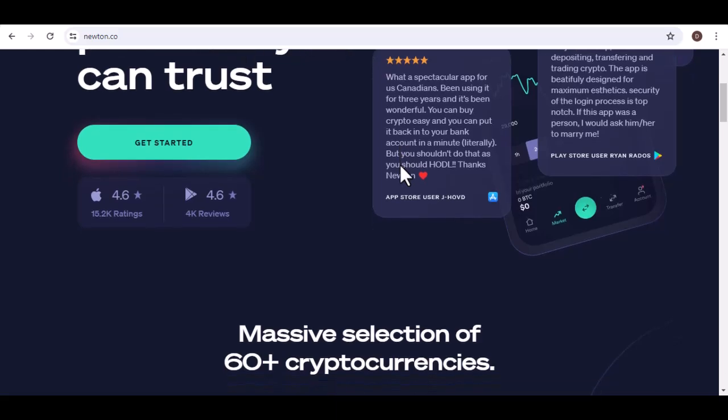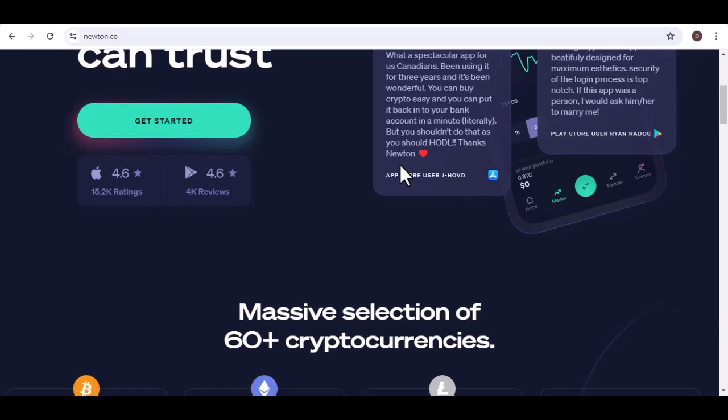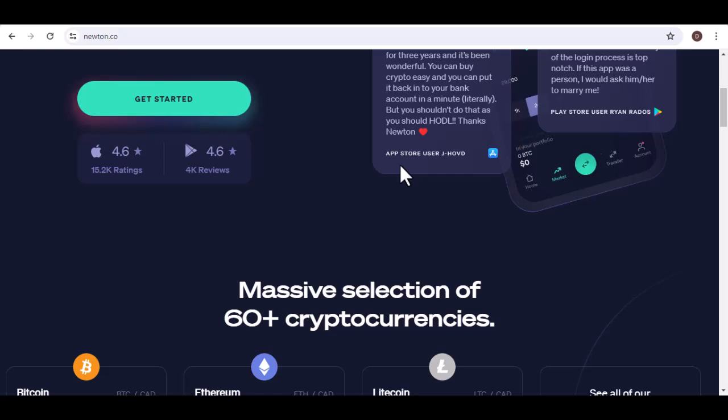First things first, head over to the Newton website, just search for Newton Crypto Exchange and you should find it easily. Once you're there, you'll see a big, friendly sign up button. Click on that, and let's get started.